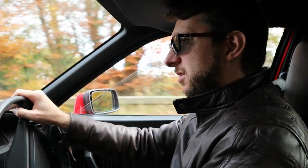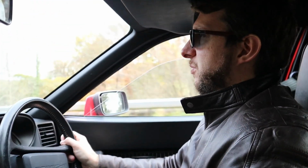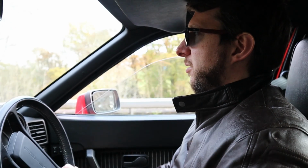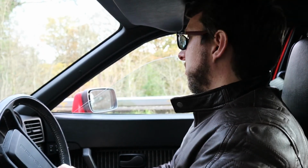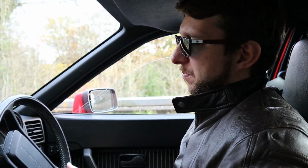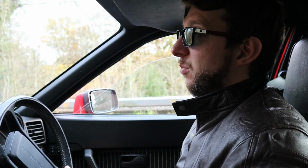It really is great to drive. You can tell the difference instantly between a car that has been well looked after during its life and one that hasn't. Not just cosmetically, but the interior, the way it drives. This has definitely been a well looked after one.